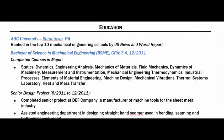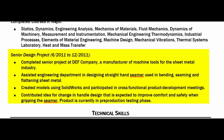She is then providing her education section, but you'll notice that her education section is designed a little different than the one we looked at prior to this. She is still providing much of the basic information, the exact title of the degree that she's earning, her GPA because her GPA is high, her date of graduation. She's also giving us a list of relevant courses that she has completed. And then you'll notice that she has also provided a bulleted list of information about her senior design project because it's relevant to the job that she's applying for.